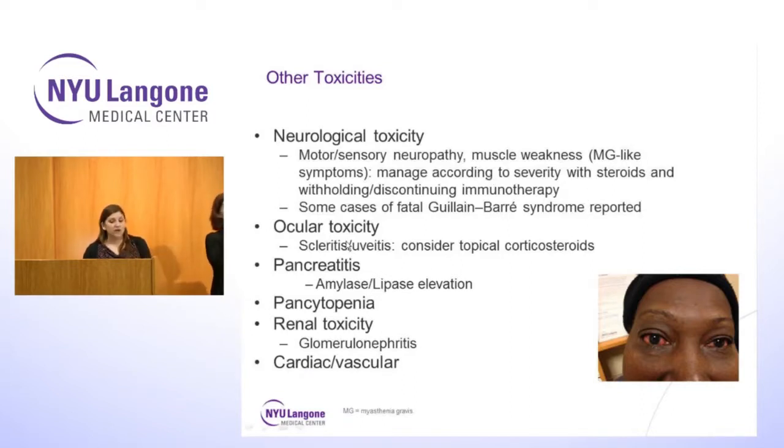Like I said, we watch for ocular toxicity. You can have some scleritis or uveitis where you have inflammation and irritation of the eyes. We also see inflammation of the pancreas called pancreatitis, and again, it's on lab values we see these. Your lab values can drop, so we watch for your white count, your red count, your hemoglobin, your platelets, and we look for renal toxicity.